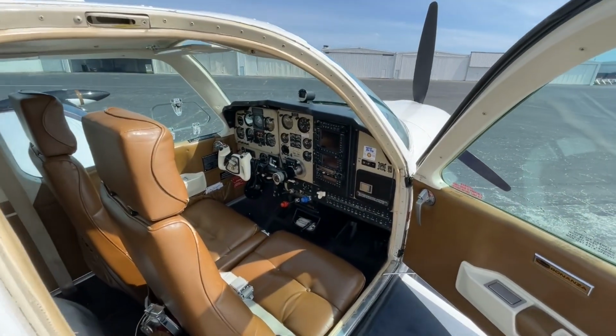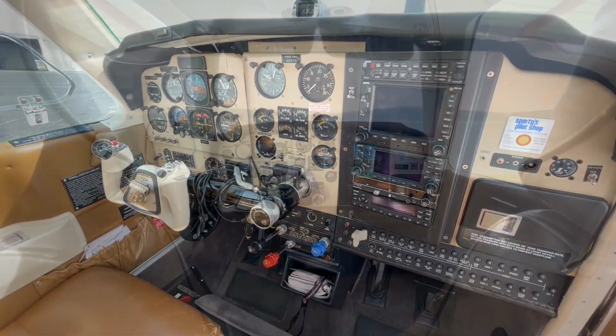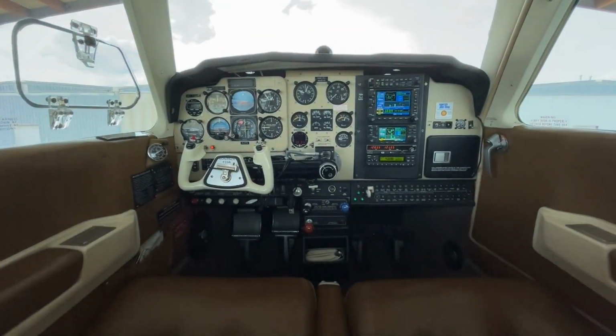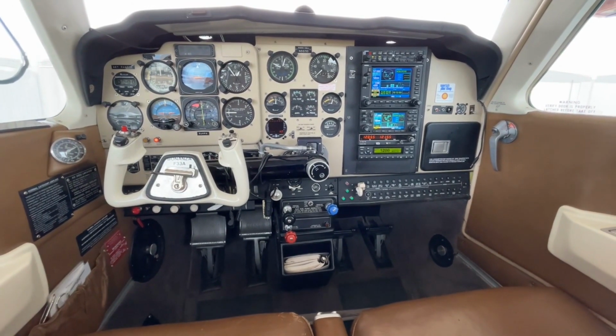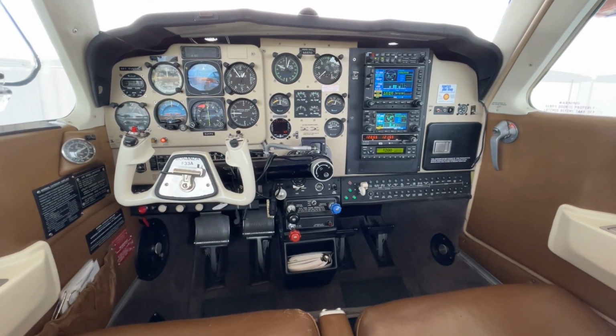So let's check out your avionics package. We have a Garmin 530 WAAS GPS Navcom. We have a Garmin 430 non-WAAS GPS Navcom. We have a Garmin yoke mount with XM and charts. You have a COM number 3 that's a King digital COM.